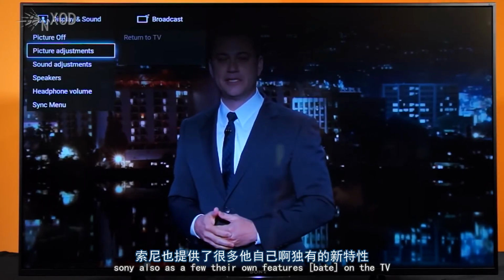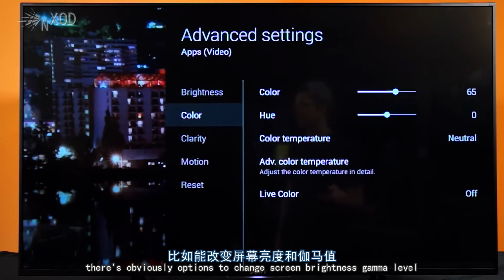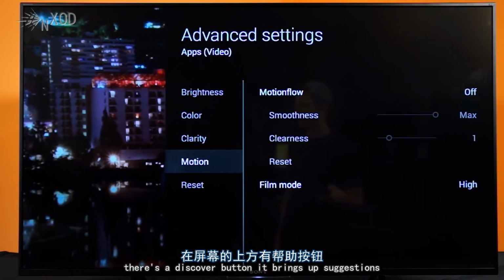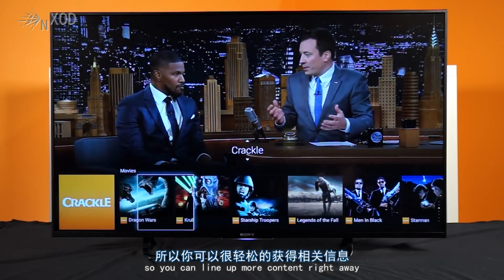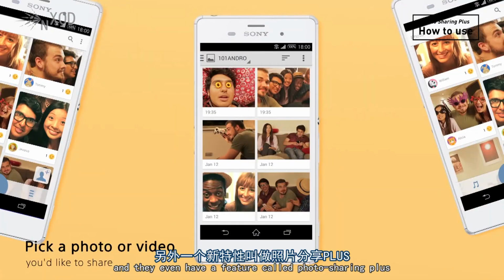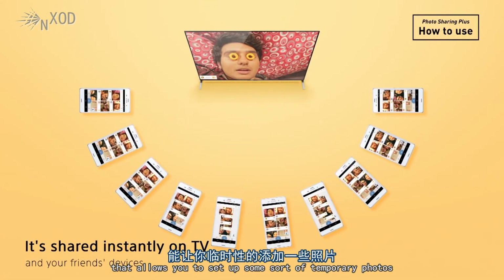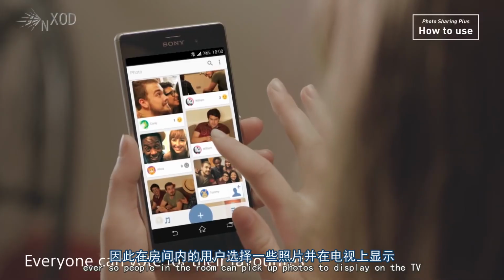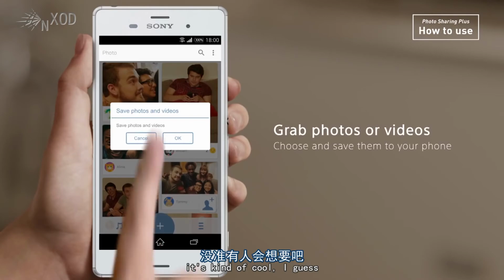Sony also has a few of their own features baked into the TV. There's obviously options to change screen brightness, gamma level, contrast, and all that goodness. There's a Discover button that brings up suggestions over top of whatever you're watching so you can line up more content right away. And they even have a feature called Photo Sharing Plus that allows you to set up some sort of temporary photo server so people in the room can pick up photos to display on the TV, and you can download ones that other people put up as well. That's kind of cool, I guess.